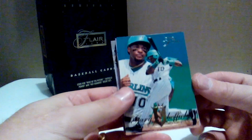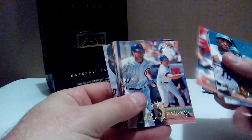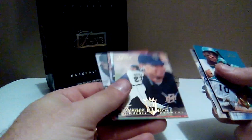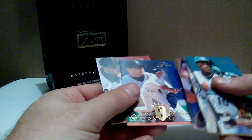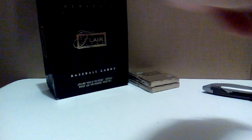Gary Sheffield. Marlins need to go back to those colors and unis. Those are nice. Bruce Ruffin. Reggie Sanders. Rhino, a Hall of Famer. And Greg Maddux back to back. Turner Ward. Darren Jackson. Greg Myers. John Valentin, and J. Bell. Alright, 2 more packs. See if I can pull another Albert Bell outfield power.